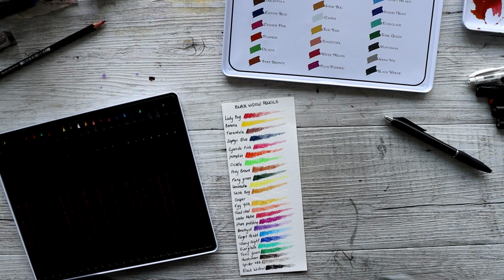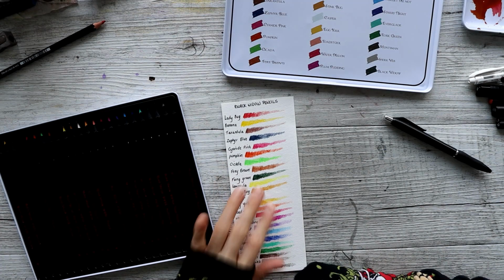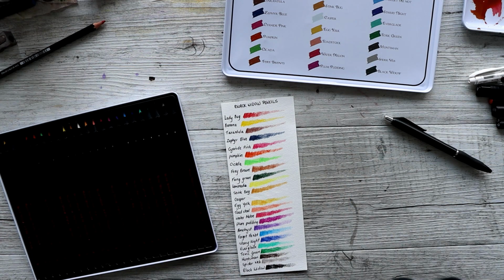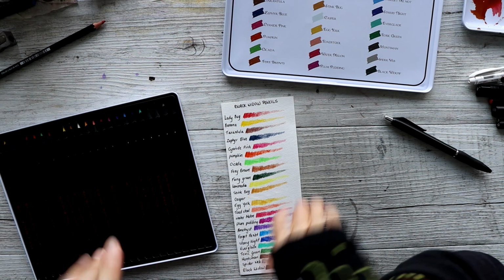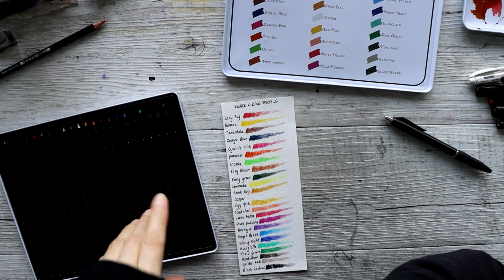So far we're good. None of them broke while I was swatching. That's another good thing. Yeah, next thing to do is to actually test these in an illustration.